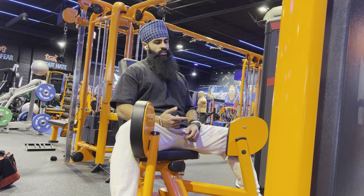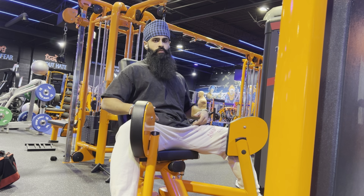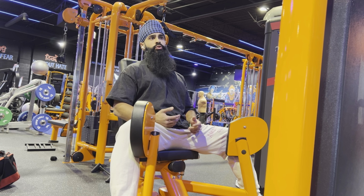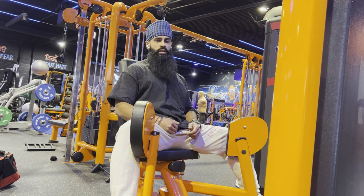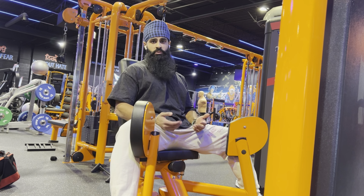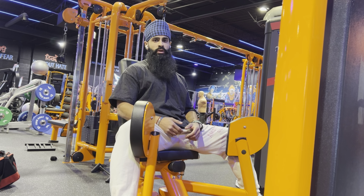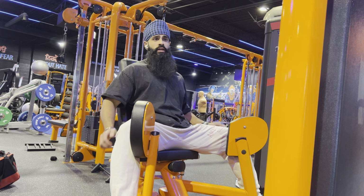So the first exercise is going to be the adductor machine, one set of 12 to 20. More like a warm-up and primer of the hips. A lot of us have glute tightness, right? Everything feels tight in the glutes, but most of the time it's because the adductors are not strong enough. You don't train them, especially as guys, you never do this machine, right? So just doing adductors, strengthen them, and you'll notice your glutes feel better, not as tight, okay?